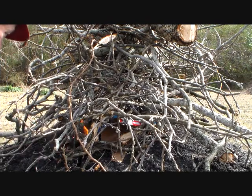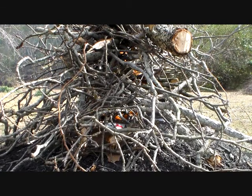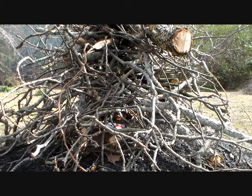Alright, that's one piece on that side. I'm going to do another one on the other side and see if we can get it going too. Well, we had to rely on the ancient Indian fire starting method. That is a little waste gasoline that I clean paintbrushes with. A few teaspoons full of that, and it got the paper started good.